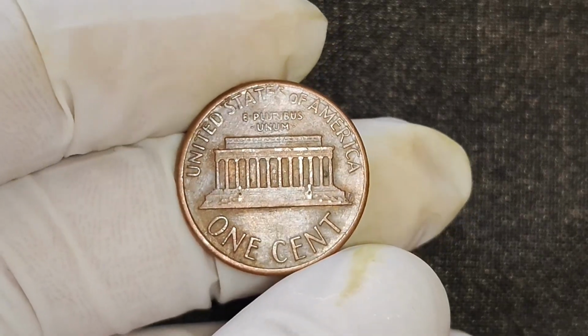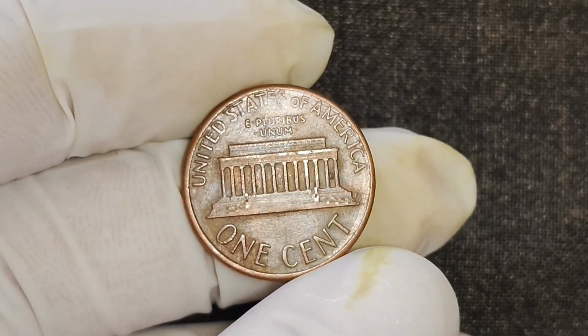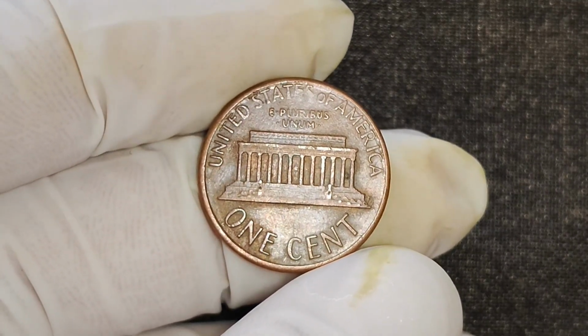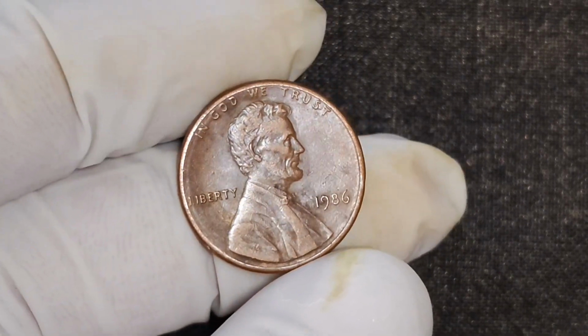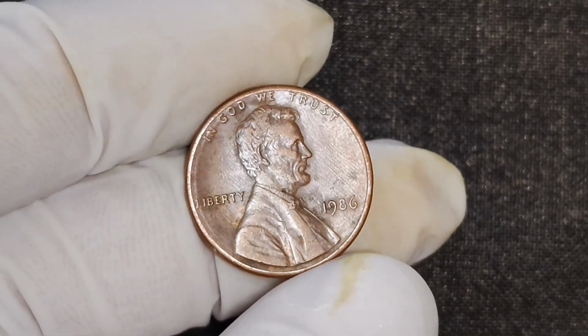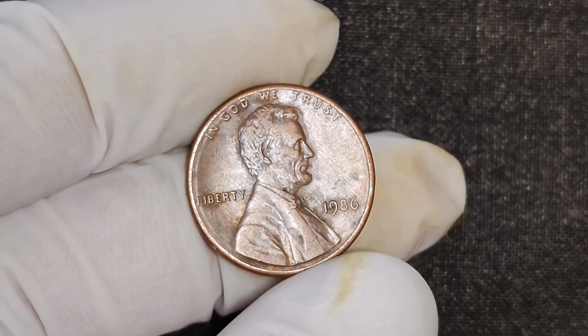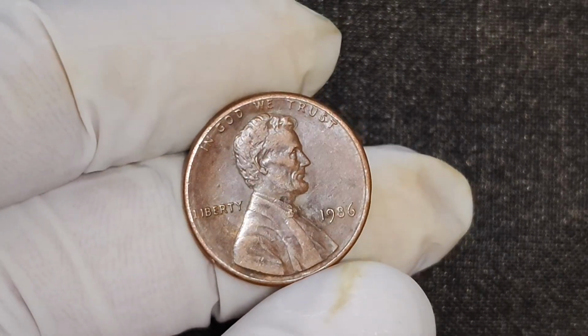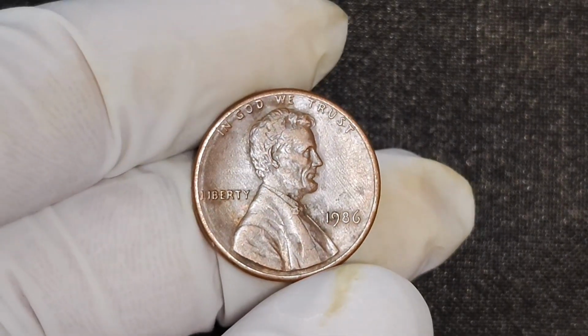Now, how did this happen? Well, the truth is, nobody knows for sure. Some say it was an error. Others speculate it was a production mistake that slipped through the cracks. Either way, it's caused a bit of a stir in the coin collecting world. The 1986 no-mint mark penny became one of the most sought-after coins in recent years.